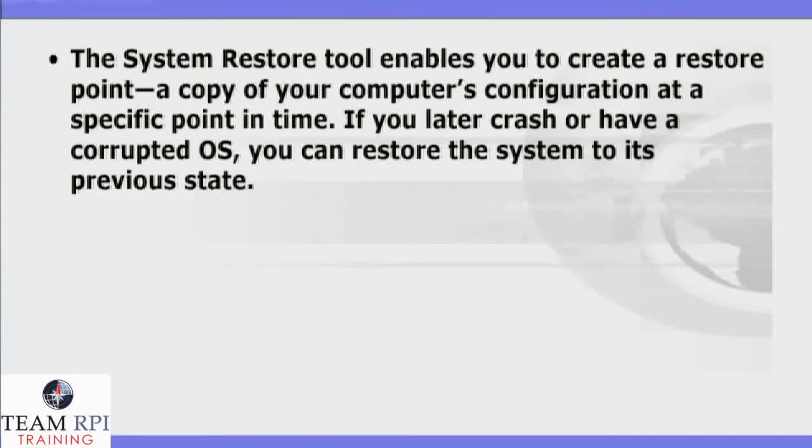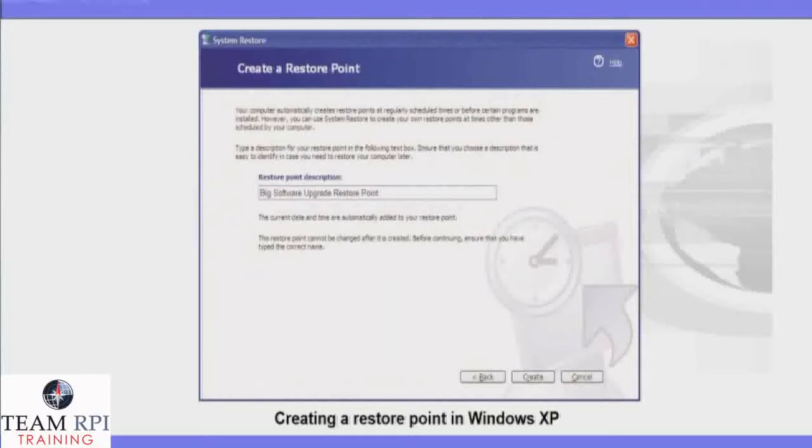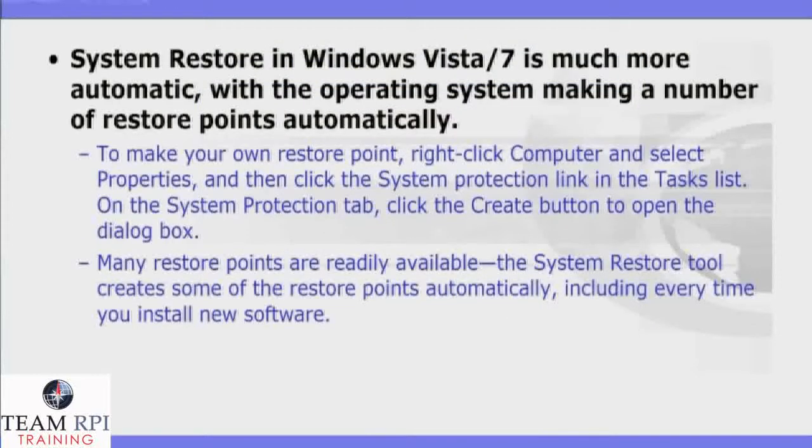The System Restore tool enables you to create a restore point or a copy of your computer's configuration at a specific point in time. This is extremely handy if you later experience a system crash or have a corrupt OS. To create a restore point in Windows XP, go to Start, All Programs, Accessories, System Tools, and then System Restore. System Restore in Windows 7 and Windows Vista is much more automatic, with the OS itself making a number of restore points automatically.